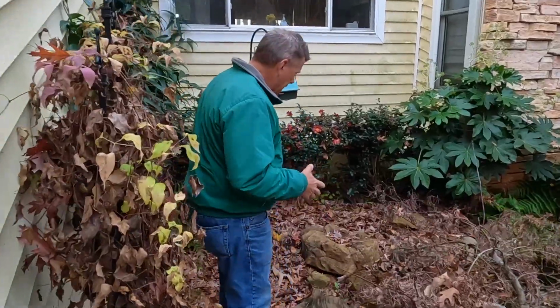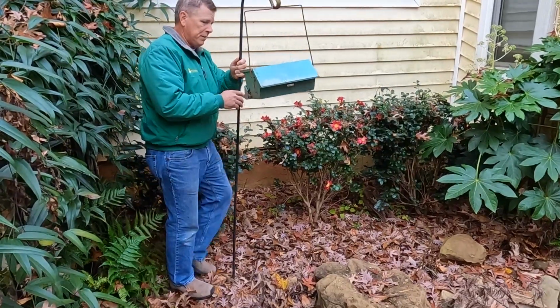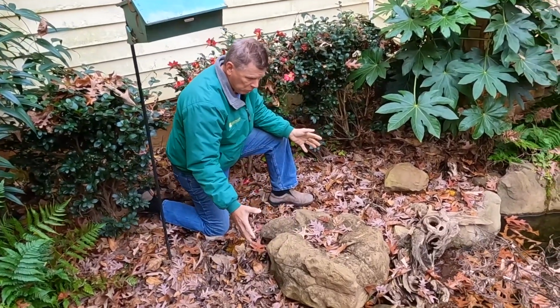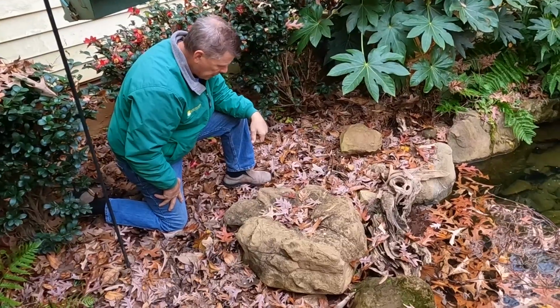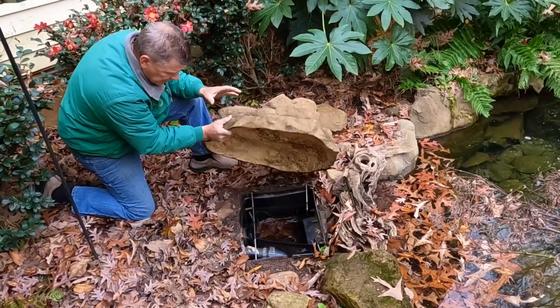All right, so we're headed back here to the skimmer. The whole idea about the skimmer is that you don't know it's there. This right here is one of our fake rocks that we use to cover the skimmer. It's a very real looking rock. We use a log in the front to disguise that origination point. So I'm going to take this off and we're going to take a look inside and see what's going on.